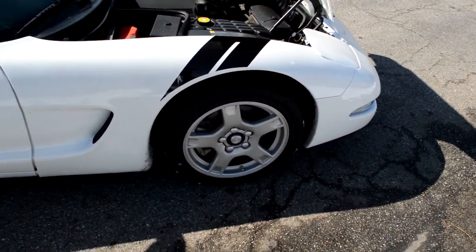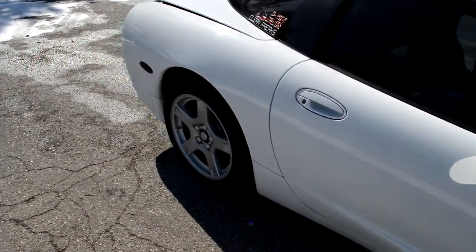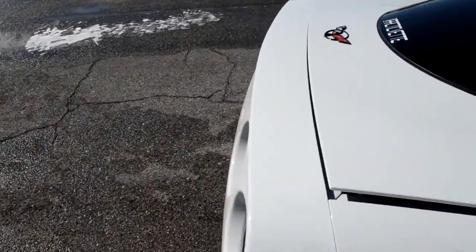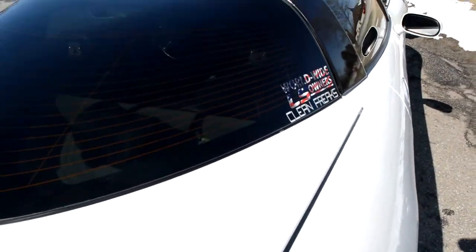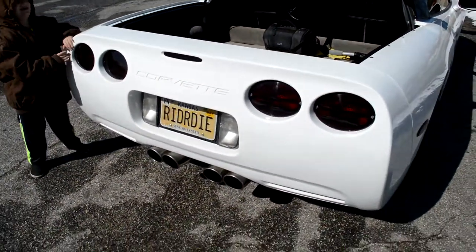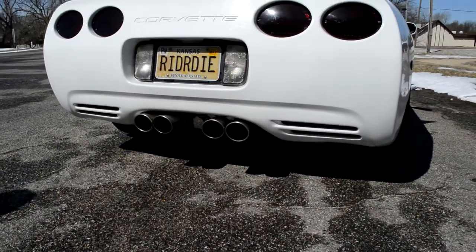Everything else that I know of on the car is stock for the most part. The transmission was just rebuilt. It is an automatic 4L60E. And like I said, it is straight pipe, so it does sound pretty good.